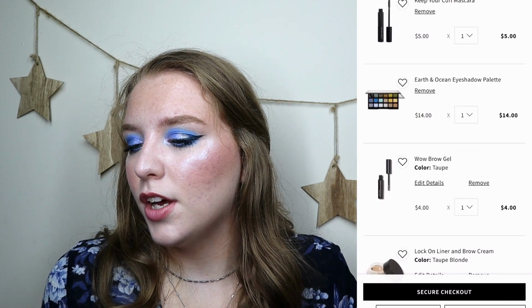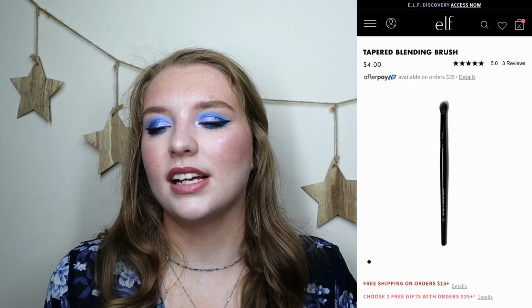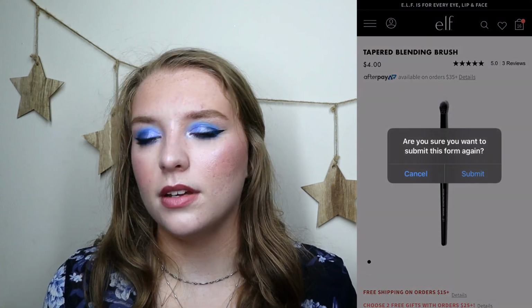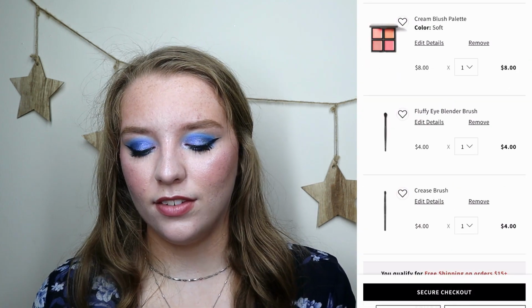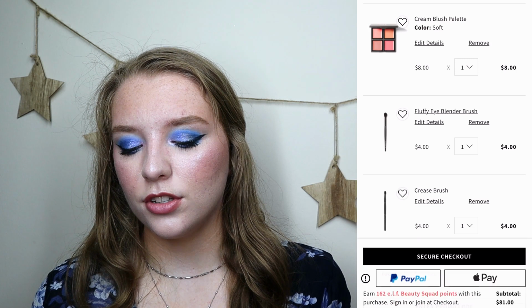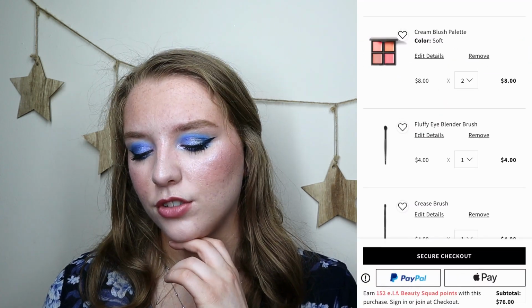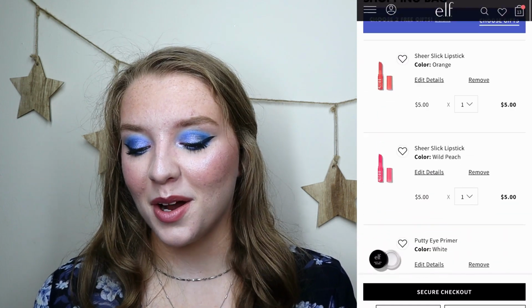Okay, so we're getting closer. Let me look at this tapered blending brush. I just got super excited about all the blending brushes and added all of them to my cart. That looks like it would be a nice brush for packing shadow in the outer corner. The one that I'm a little bit iffy on is the fluffy eye blender brush. That one looks a little bit floppy for my preference, so I think I'm going to get that one out of my cart as well. Okay, we're at $72. We're making progress, you guys.